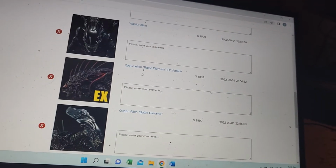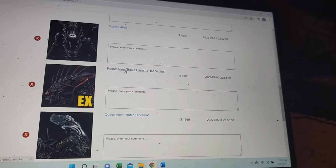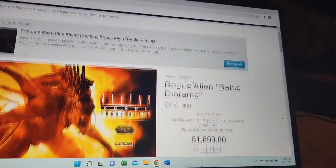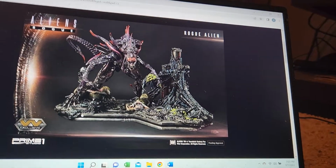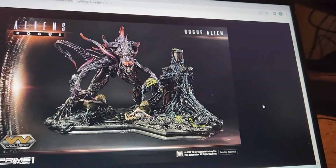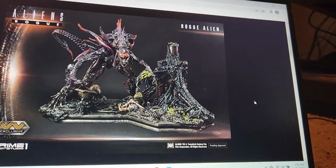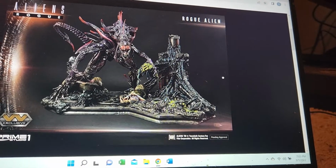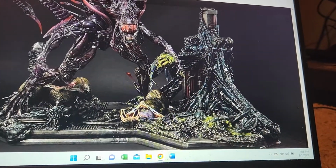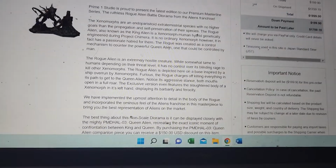And then I saw this dude. I have no idea where he comes from or what this is about. But when I saw the production photos on this, I was like, holy cow, I kind of want this. This is, I guess, a rogue alien from a rogue subseries. And supposedly it is an alien queen that was captured and then programmed to exterminate other aliens. I think they tell you here.